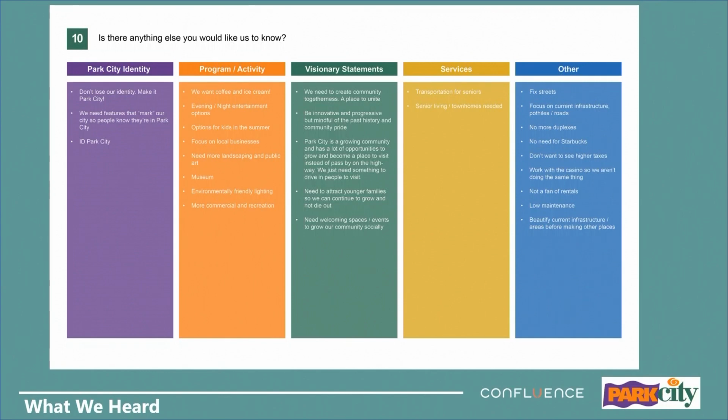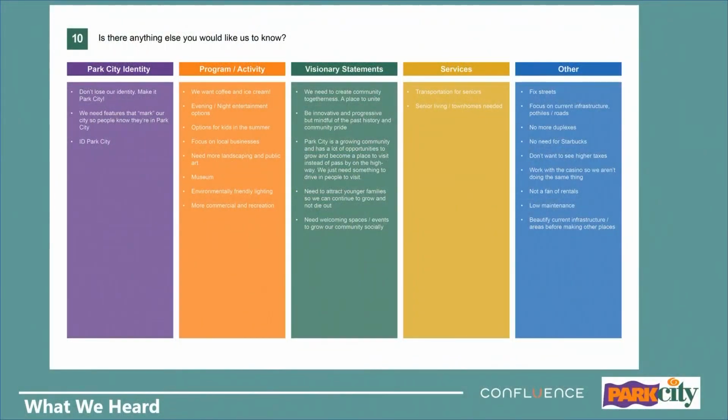Services for seniors, that kind of goes back to walkability. What can they potentially live here and walk to? Beyond restaurants, what about pharmacies and shopping and groceries, day-to-day needs? So there's a lot of these other comments that actually make their way into this plan as well.